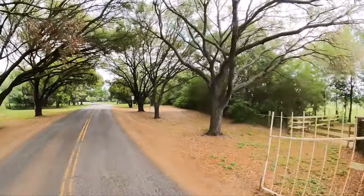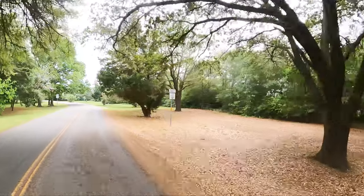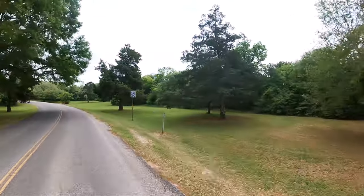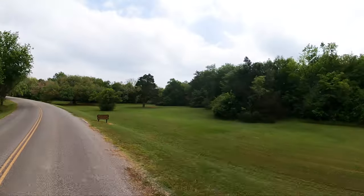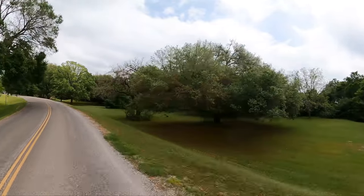Washington on the Brazos. This was where the Republic of Texas was actually created. We're going to find out all about this most notable historic site once we get through the grounds and to the museum.